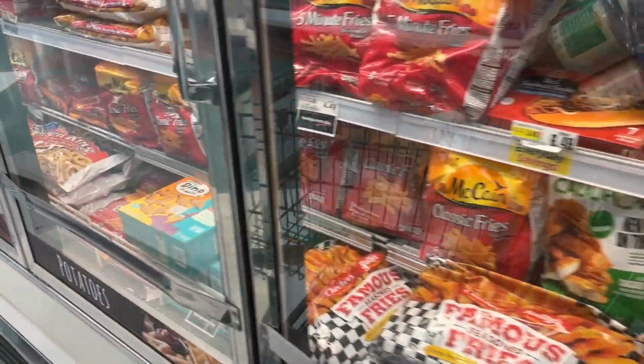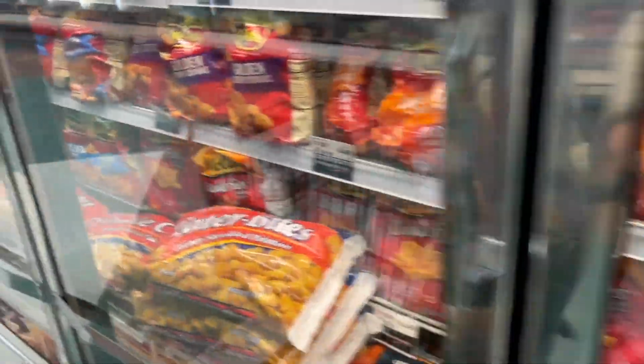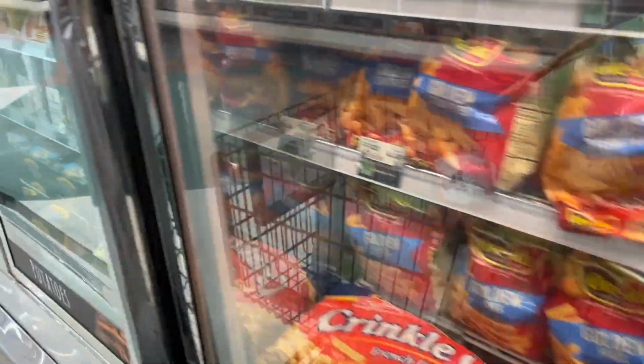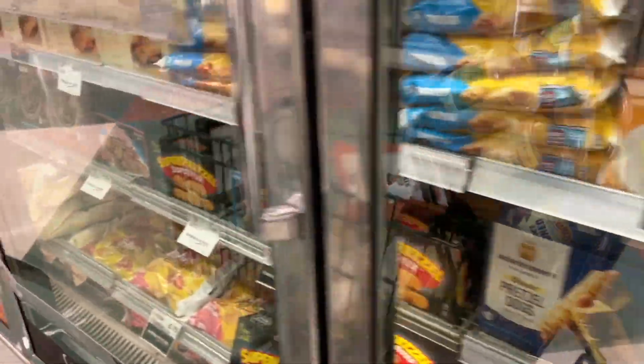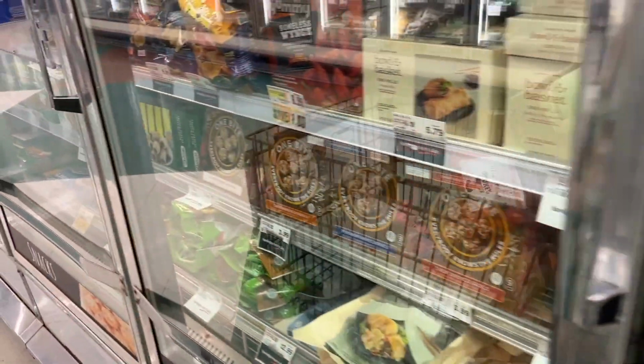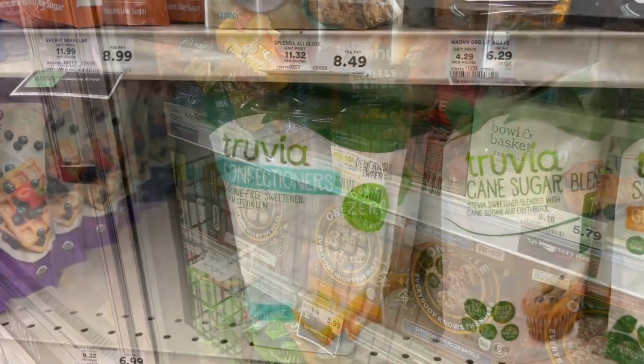Not sure why I'm showing Steak-umms though. I think I lost my mind here. I'm not really quite sure. Oh, potatoes. Another vegetable that you can get frozen. Potatoes. So there you go. Pierogies. It's still a vegetable. So definitely decent options you can get in the store.